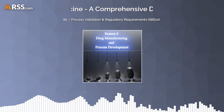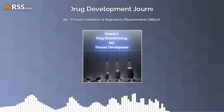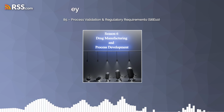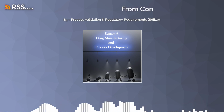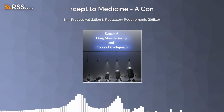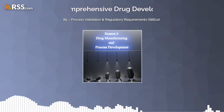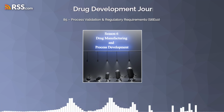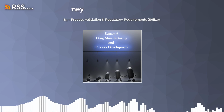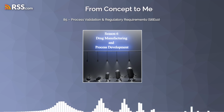Exactly. So let's talk about the regulatory bodies. We touched on them earlier. So the manufacturers do all this work, but who's making sure that they're doing it right? Who's making sure they're following the standards? That's where the regulatory agencies come in. They oversee the whole pharmaceutical industry, making sure that manufacturers are producing safe and effective medicines. They can inspect facilities, review documentation, and enforce the regulations. So they're like independent auditors? Yeah, you could say that. They come in and check that everyone's doing things properly.